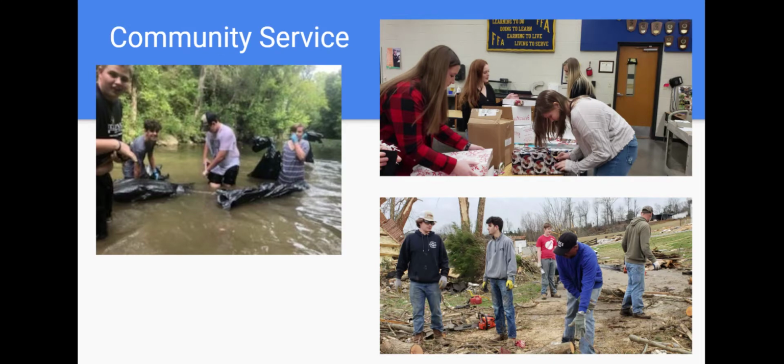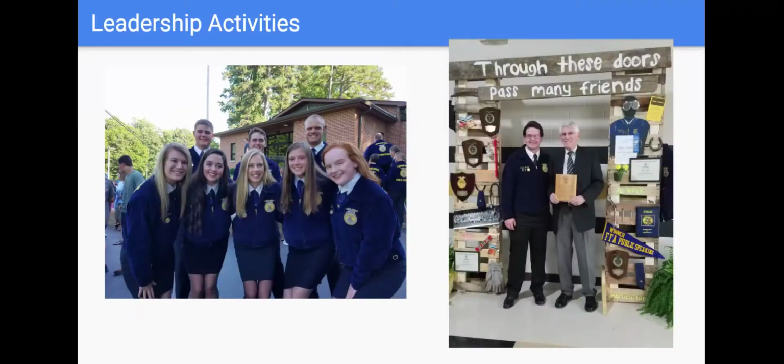And then this year we had an opportunity to work with, I'm sure like many of you, the tornado damage cleanup efforts in Wilson County and specifically here in Mount Juliet. We had groups of students that worked together to help those who have lost just about everything.